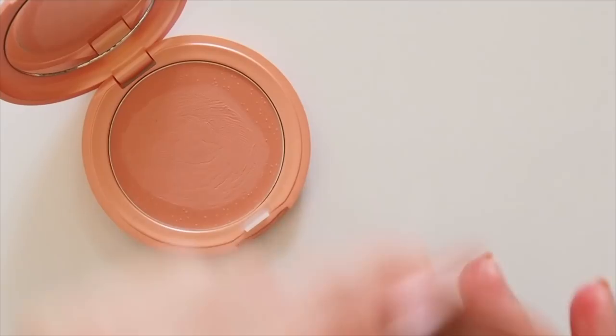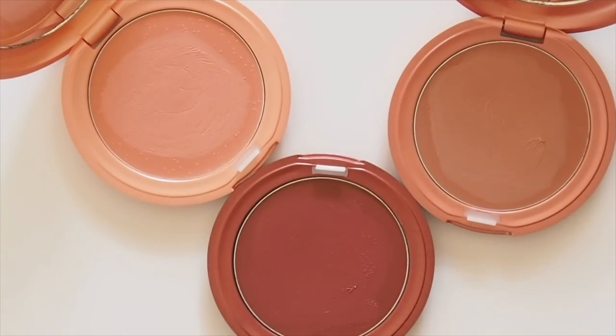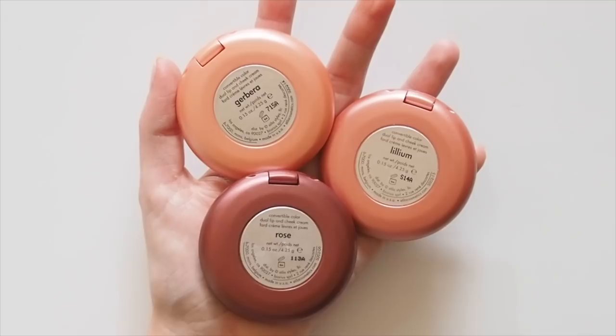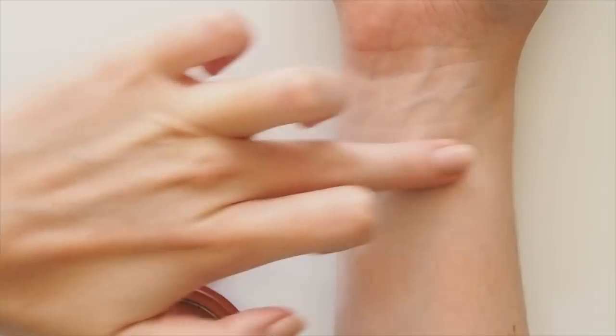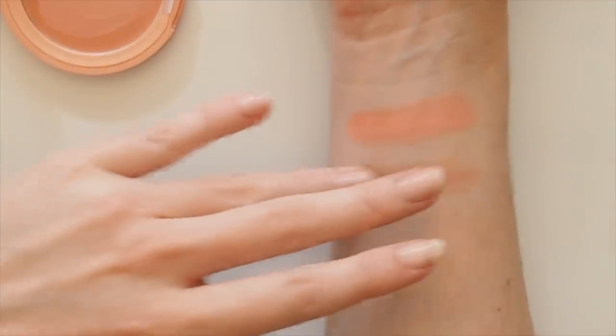Lisa Eldridge talked about the wonders of multitasking when she used the shade Rose on her lips and cheeks in a video years ago, and she's since used the shade Lilium on Rosie Huntington Whiteley too. So that's Gerbera, a bright peachy orange, Lilium, a dusty rose pink, and Rose, a rich berry hue that even works on fair skin like Lisa's and mine.